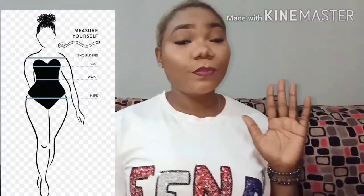So now that you know your measurements, the 4 important parts, it is important to note that no two bodies have the same shape. You can have a twin who has an hourglass shape, and you are not exactly an hourglass. You may be a pear or an apple, or a rectangle shape. And there's no ideal body. With all the rave about I want the figure 8, I want an hourglass shape, I don't want us to think that the hourglass shape is the ideal body shape.